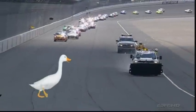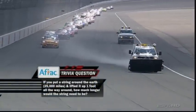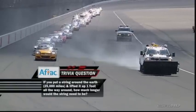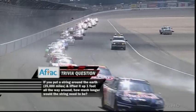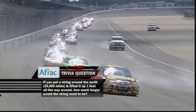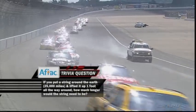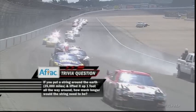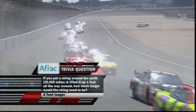This leads us to our trivia question. We'll see if you have some people who are as good at math as Andy's friends are. If you put a string around the earth, which is 25,000 miles, and lifted it up 1 foot all the way around, how much longer would the string need to be? And folks, obviously we're trying to get at the fact that if you run a little higher on the racetrack, you're going to go more of a distance.